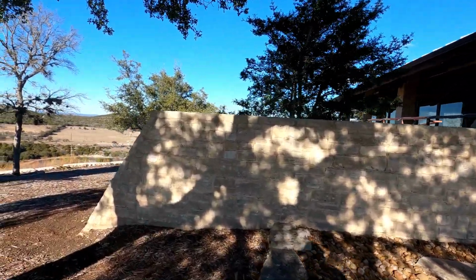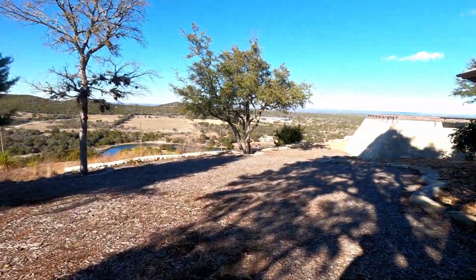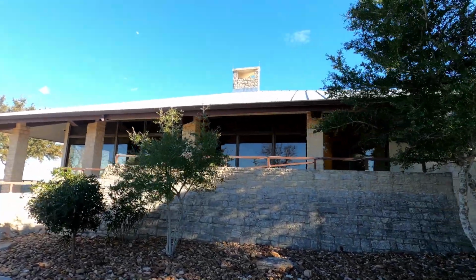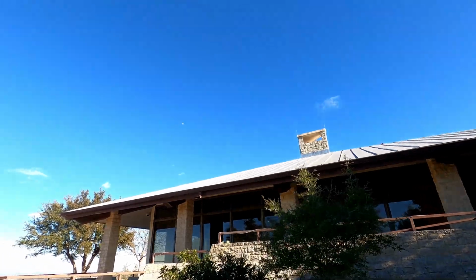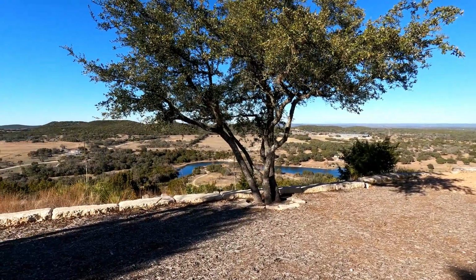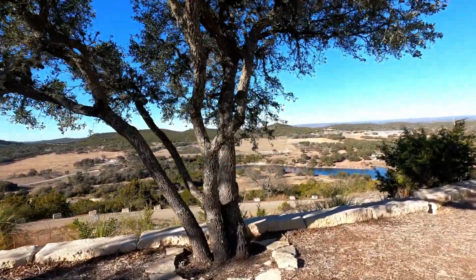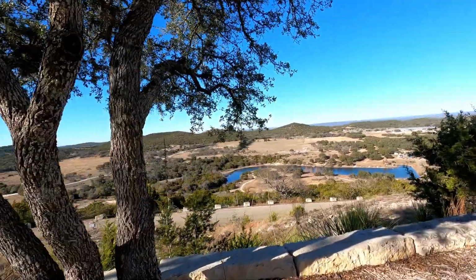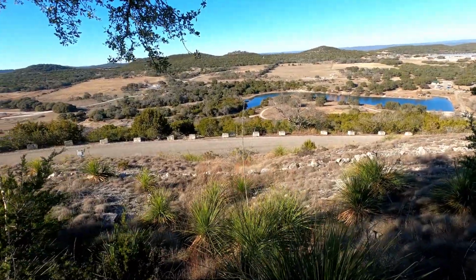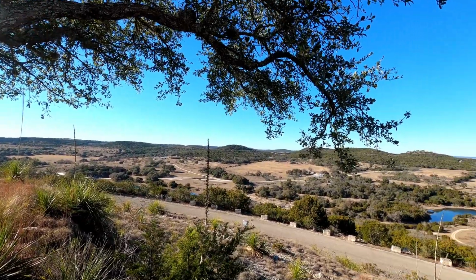Nice little wall out here. Got him a propane tank over there. And there you go, some of the railing up there. Chimney. Look at there, the moon's out way up there, if you can see that. But down there is the water that I've shown you several times from several vantage points there. Here's part of the road that we walked up. And we'll be walking back down here in a few minutes.